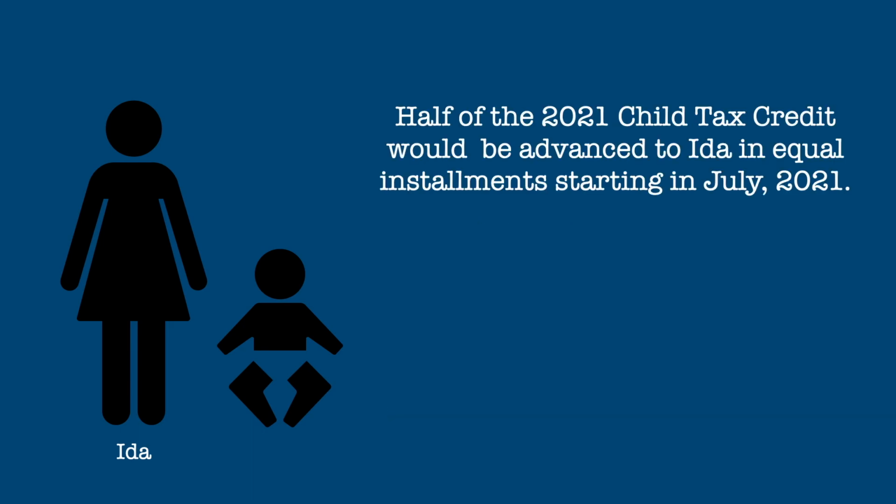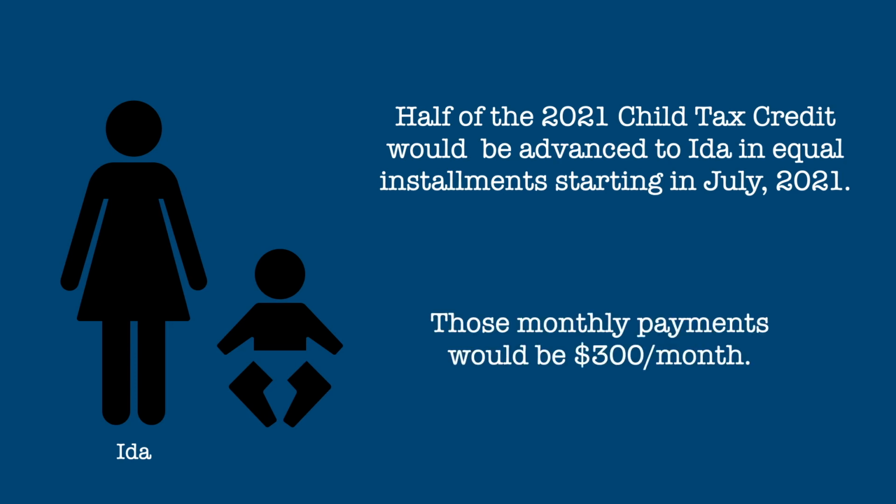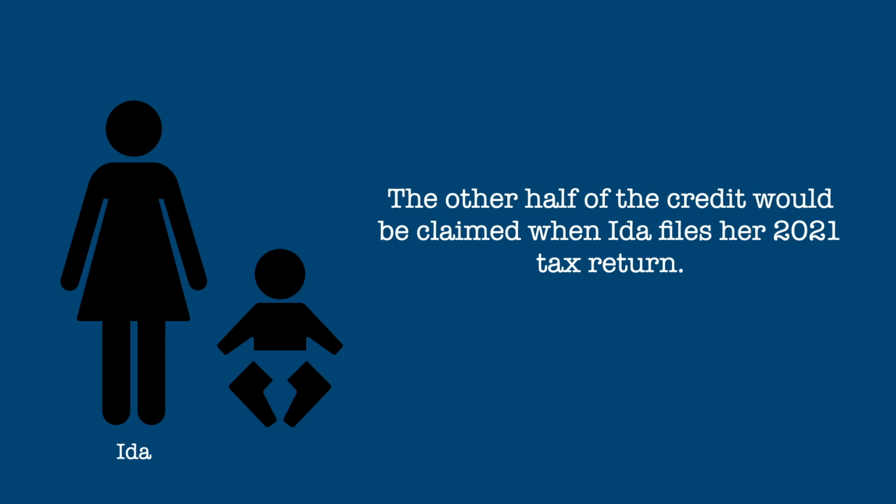Now, half of the 2021 child tax credit would be advanced to Ida in equal monthly installments starting in July 2021. Therefore, she should receive $300 per month, which is the credit divided by 2 and then further divided by 6. She would claim the remainder of the credit when she files her 2021 tax return.